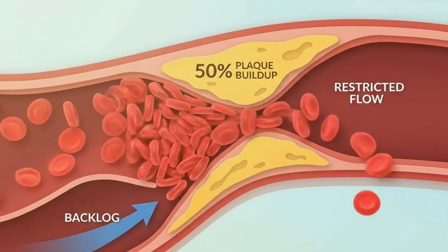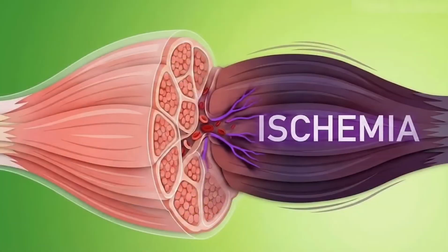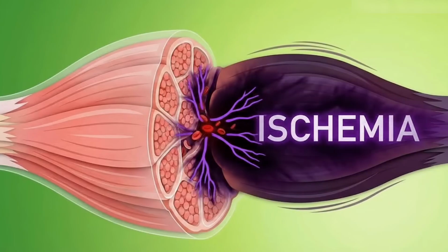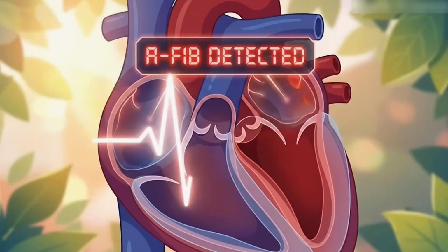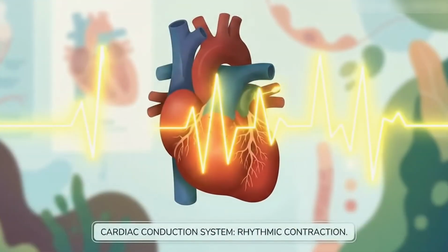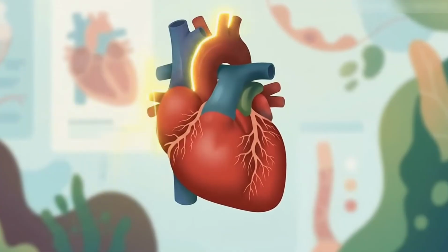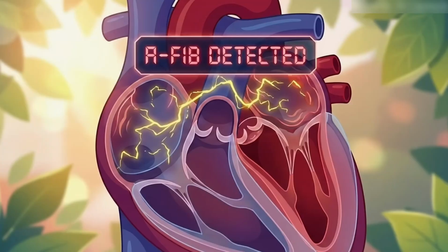This is ischemia. In Robert's case, there was atrial fibrillation, AFib. Your heart runs on an electrical grid, creating a coordinated squeeze. In AFib, the top chambers quiver. This chaos messes up the timing. Combine partial blockage with rapid AFib heartbeat, and you create a perfect storm. The heart beats so fast, it doesn't have time to fill, and arteries can't deliver enough oxygen.